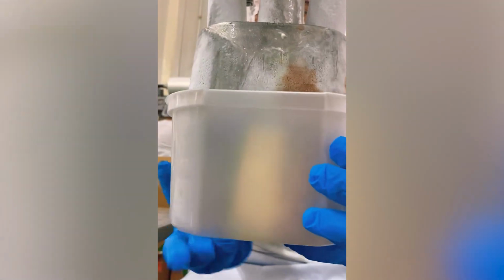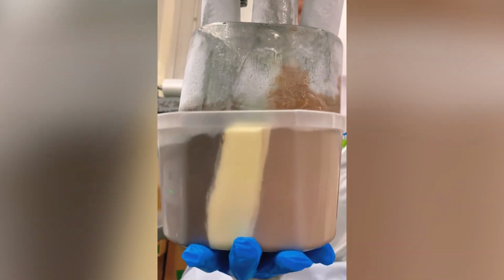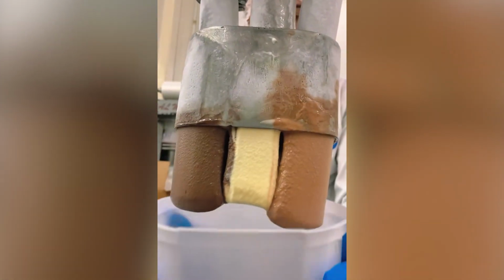Did you know it takes 12 pounds of milk to produce just 1 gallon of ice cream? Can you guess which country consumes the most? That's right, the United States.